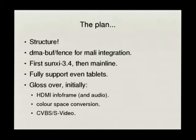And first Sunxi 3.4. Sunxi 3.4 is the branch in the Sunxi kernel tree where everything is supposed to work. Mainline is getting there. It's getting there quite a lot. One of the big stumbling blocks is, of course, display. I think we're already doing SATA, no? SATA is already in mainline. There's quite a lot in mainline already, so it's moving quite fast.